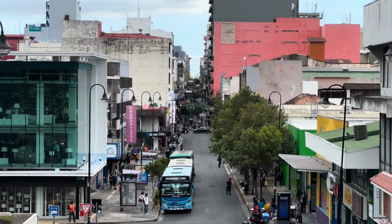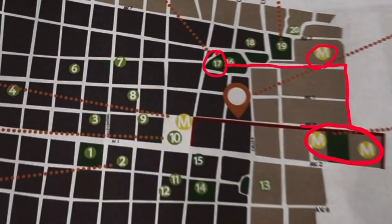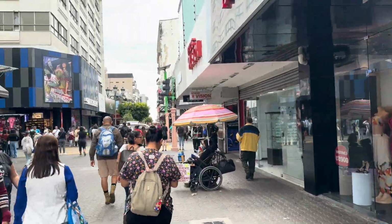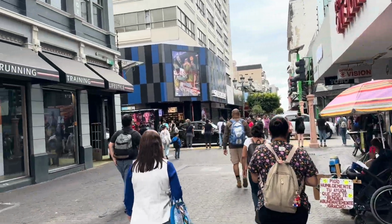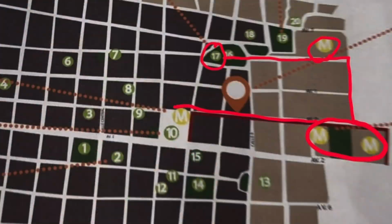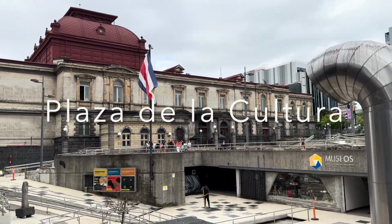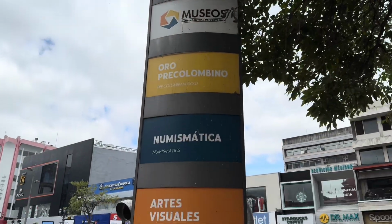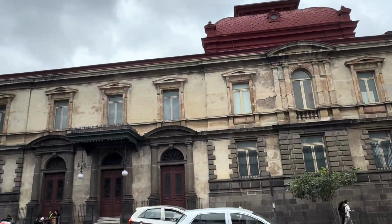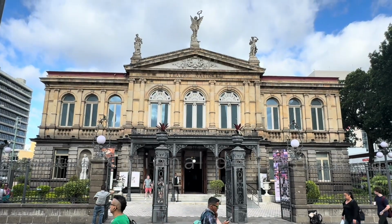As we leave the Jade Museum, we're looking west down Avenida Central. We'll walk 4 blocks to our next destination. Avenida Central is the central shopping hub of downtown San Jose, and much of it is a pedestrian only walkway. We arrive at our next destination, Plaza de la Cultura. It's home to 3 museums, but first we're going to visit what might be the country's most exquisite piece of architecture, Teatro Nacional de Costa Rica.